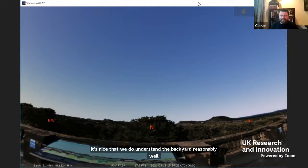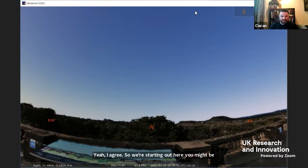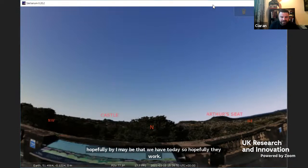Yeah, I agree. So we're starting out here. You might be wondering, what am I looking at? And if maybe you live in Edinburgh, you can recognize it. I'm not sure. So this is the view from the roof of the observatory. I made these earlier today, so hopefully they work. Oh, sorry. There we go.